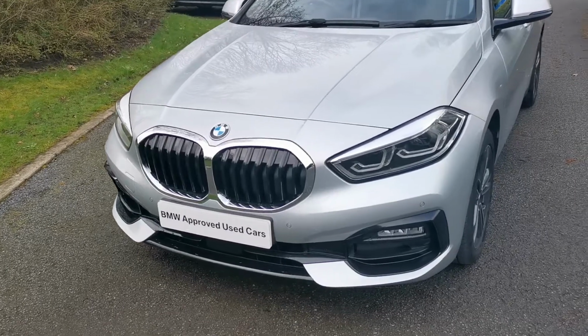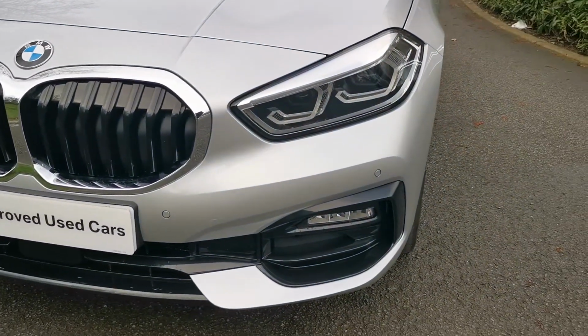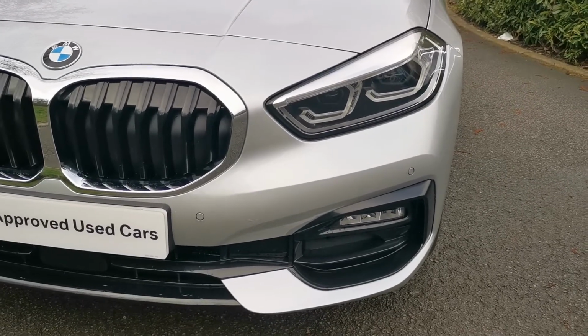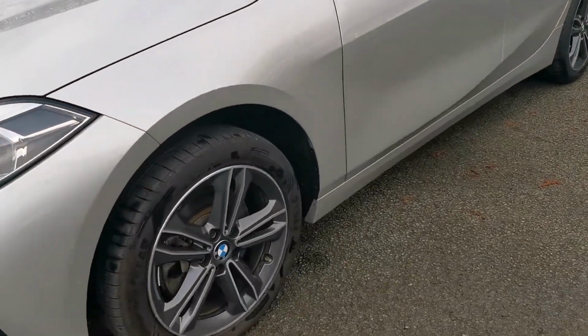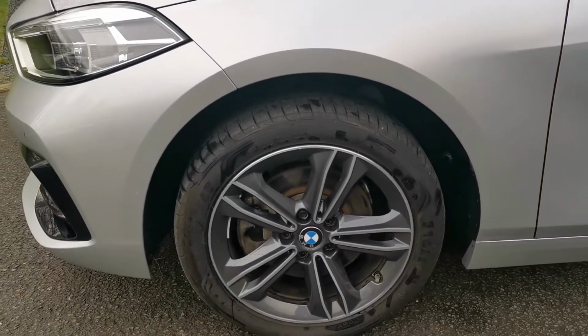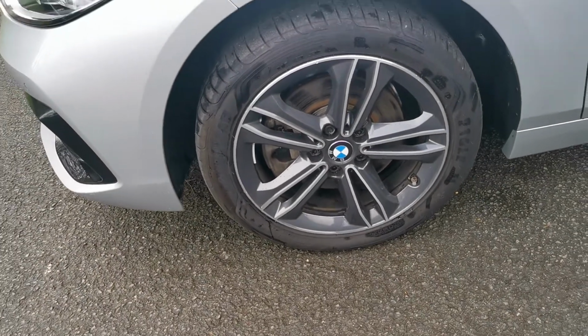On the front we've got the full LED headlights and fog lights, so that's the main beam as well as the dip beam, and that iconic design Corona ring as the daylight running light. Moving around to the 17-inch double spoke alloy wheel, we have this bi-colour finish with its lovely diamond cut front face, and that grey inlay really makes the wheels pop and stand out.